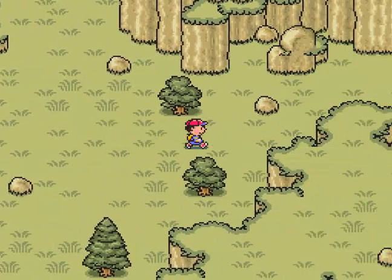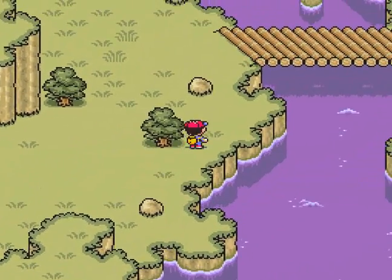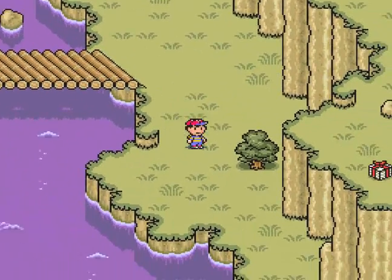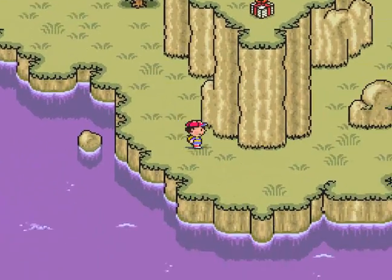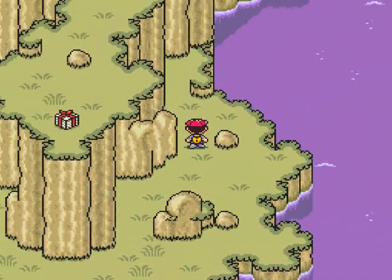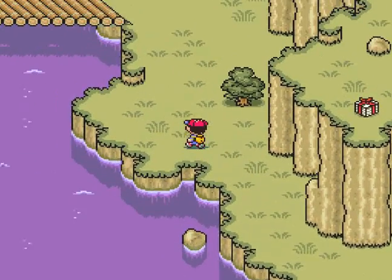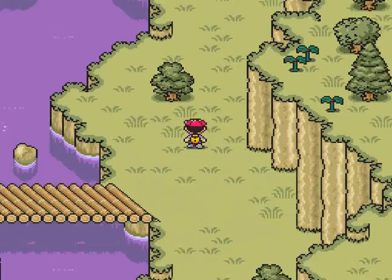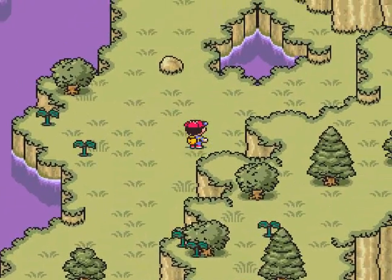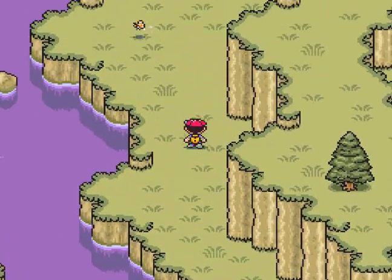Not bad at all. Let's head up here, because I remember last time I was up here when I... Yeah. Let's just keep going. And down here. See that present up there? I want that present. I wonder if there's anything up here. I guess there isn't. Let's keep moving up. Oh, crap. That's a lot of sprouts. And trees. And two trees in those sprouts.